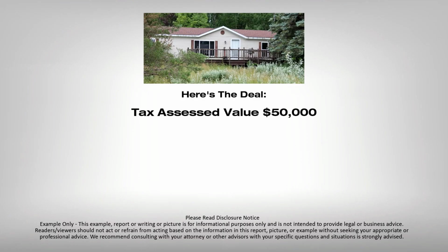For example, Bill purchased a tax defaulted auction property for tax assessed value $50,000. However, he didn't have to pay $50,000 because the tax assessor is going to set one number of $50,000. However, the treasurer, they're in charge of the sale. They just want to get rid of the property, so they're going to put the property on the market at just the back taxes. So what happened to Bill? Well, he ended up purchasing a property for 10 cents on the dollar.